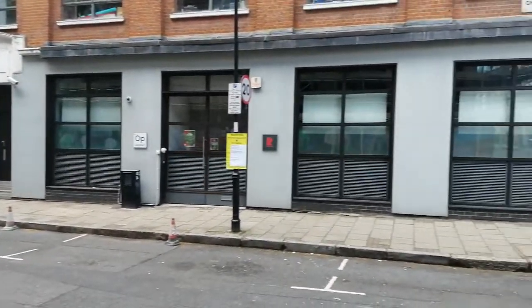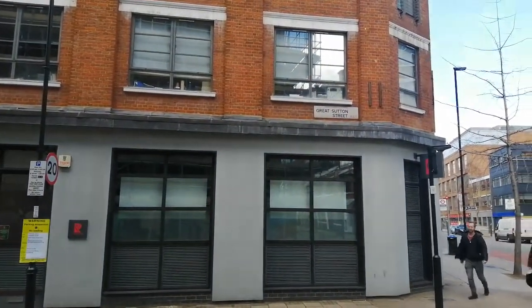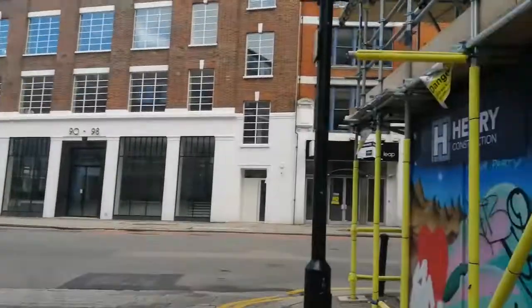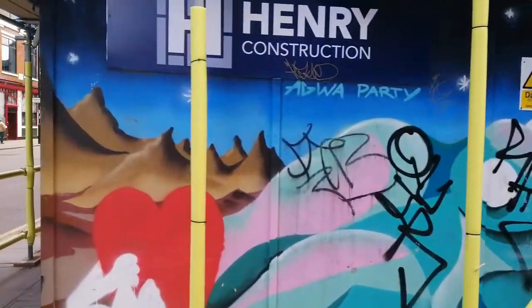And if you are wondering where I am, I will just show you the street sign over there, Great Sutton Street in the London borough of Islington. And we can continue just having a look at the street art over here, because it is simply phenomenal.